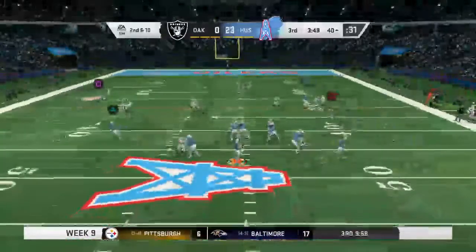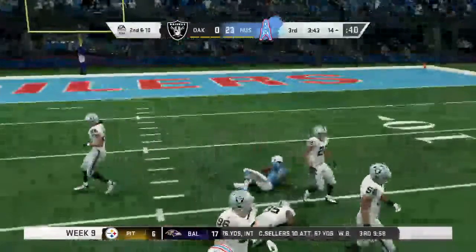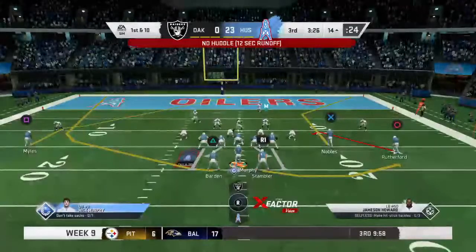But to be able to catch it and come down with it, what do they call that? The process of the catch? He completed it all the way through. And he's going to have another first down as the tackle comes at the Raiders' 14.